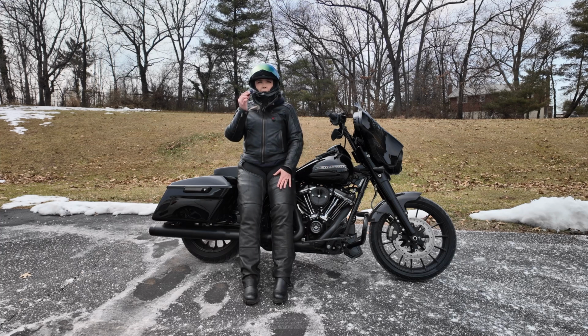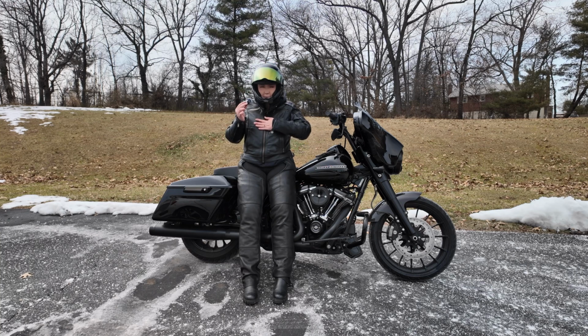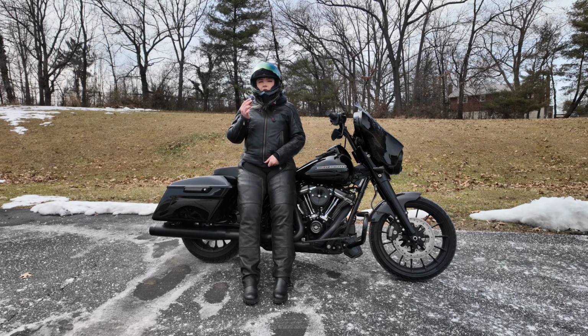So, working our way up, I have a very thin turtleneck long sleeve. On top of that, I have my Left Lane hoodie. And then I finished off up here with my First MFG women's Jada jacket, which I really love. This is my first women's leather jacket. Before I was wearing like a men's Harley Davidson leather jacket.